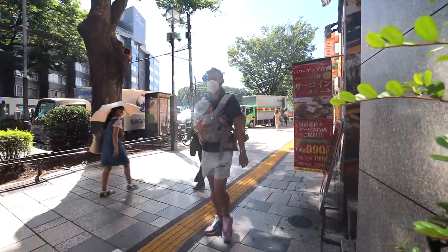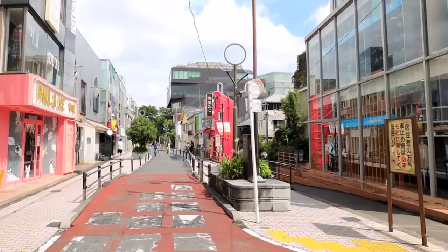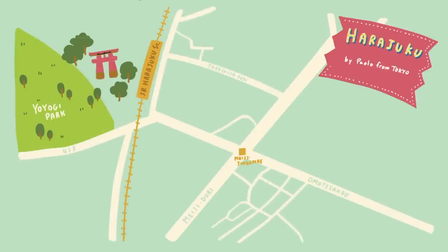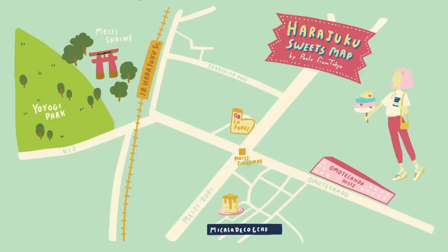So when you first come to Harajuku, many people head to Takeshita Dori, but as a local, I prefer to hit up Cat Street as it has more of a chill street vibe. So let's start here. Quick tip, closest station is Meiji Jingumae Station. Alright, let's start with the Harajuku basics, them fluffy pancakes.